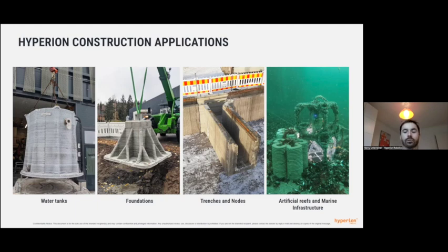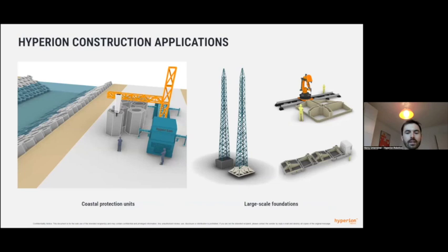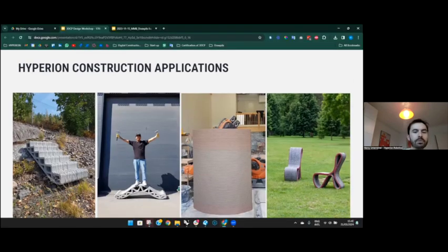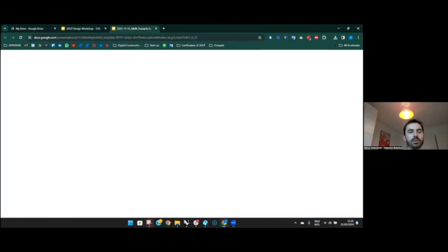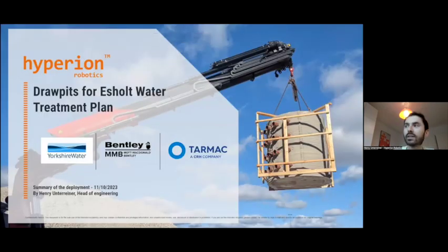We have been exploring also reef architecture and marine substructures, but also we've been playing around with very small applications like facade panels, furniture, spanning structures, and staircases. Okay, so I'm going to move on to perhaps a practical example to share how we have been working with clients. So this is a project that we delivered last summer.